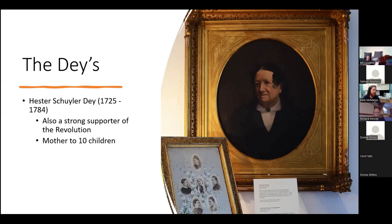Now, the image that we have on here, sadly, we don't have an image of Hester either, but this is her grandchild named Jane, who sadly will not have been born at this time. She'd be born a couple of years after Washington's stay at the house. But we have a portrait of her, or a painting of her here, and then her image or a picture of her surrounded by her daughters there, which is a common piece of art that we have exhibited at the Dey Mansion.